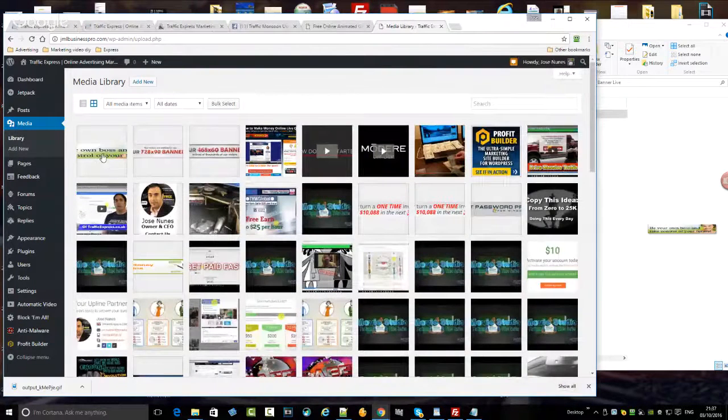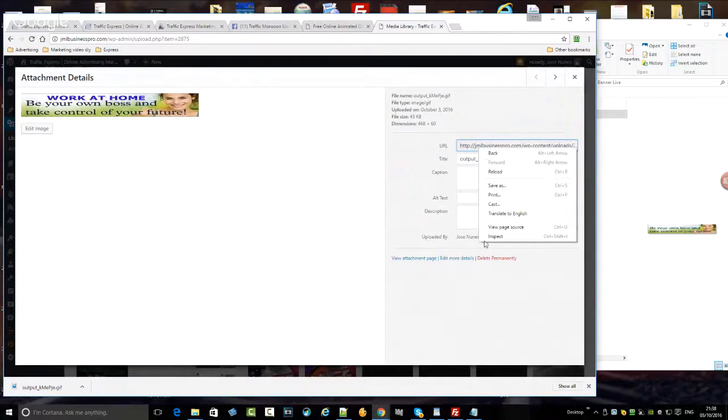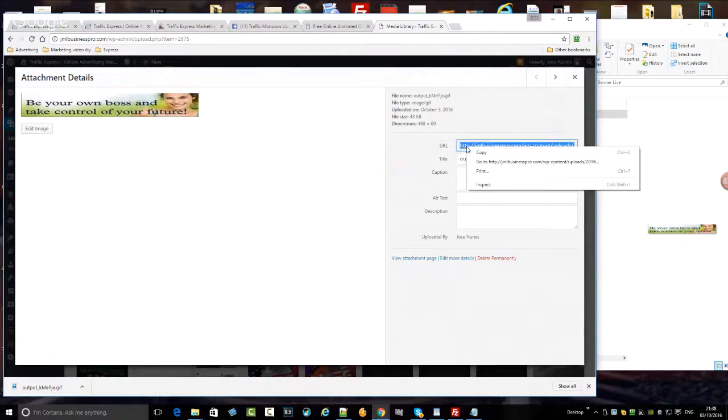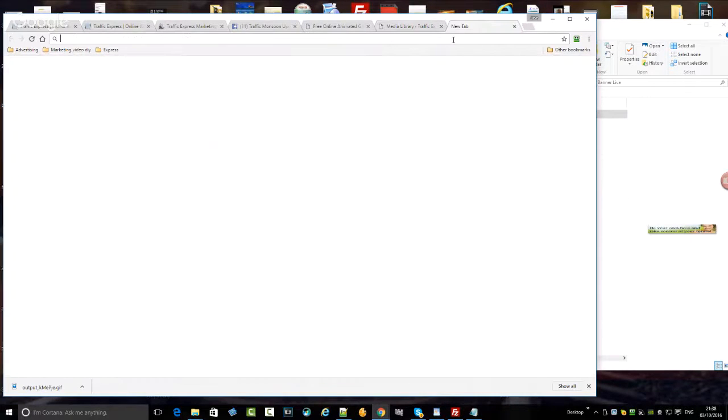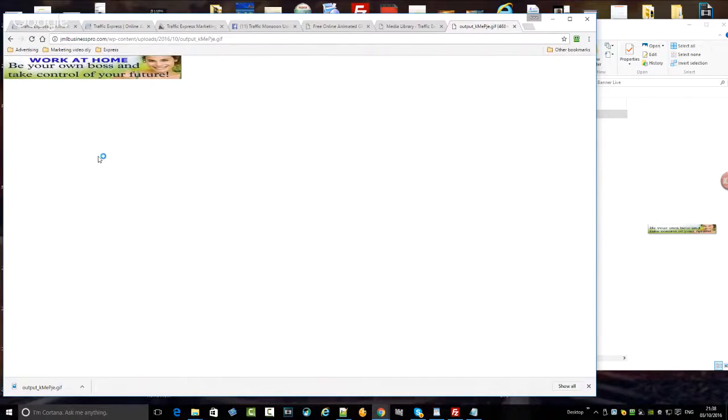Once the image is uploaded, all you do is click on the image, and now you have a link, the URL. You see that? Double click or right click inside the box and select all. It's not showing select all. Why not? Okay, you just double click until it selects it all automatically. Double click, right click, copy, and now we have a link for the image. Okay, so we're ready to set up a banner. Click on there, and there goes our banner, the banner we just created. We're just making sure it works.